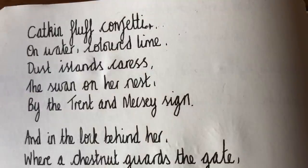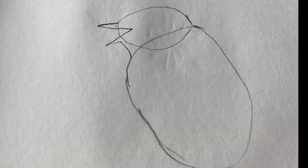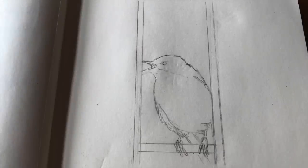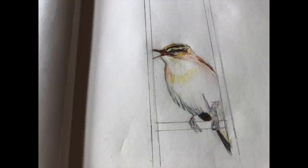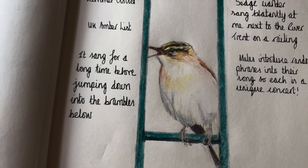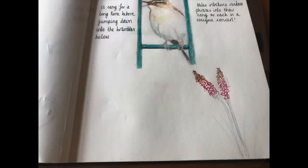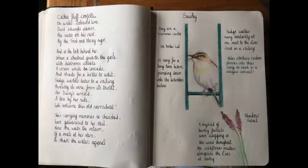Catkin fluff confetti, on water coloured lime, dust islands caress the swan on her nest by the Trent and Mersey sign, and in the lock behind her, where a chestnut guards the gate, with blossoms ablaze, a cream-white cascade, and shade for a boater to wait, sedge warbler takes to a railing, throwing its verse from its throat. For days is arrived, a tow by her side, let's welcome this old narrow boat. She's carrying memories so cherished, love galvanized to her steel. Now she waits the return of a mate at her stern to share the water's appeal.